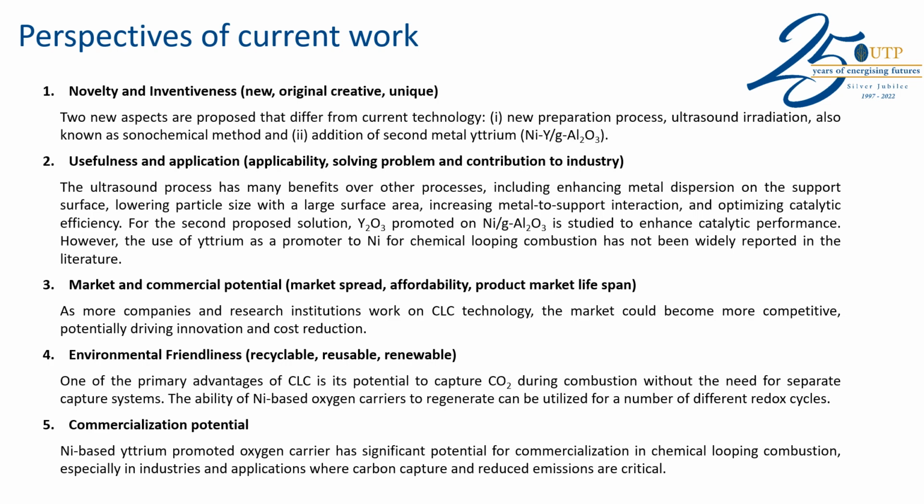Perspectives of current work. First, novelty. Two new aspects are proposed: the ultrasound irradiation method and the promoter yttrium. Second, usefulness and application. The ultrasound process has many benefits over other processes. It can enhance the surface area of the oxygen carrier by lowering particle size and increasing metal to support interaction. For the second proposed solution, yttrium promoted on gamma alumina is studied to enhance the catalytic performance. However, the use of yttrium as a promoter to nickel for chemical looping combustion has not been widely reported in the literature.